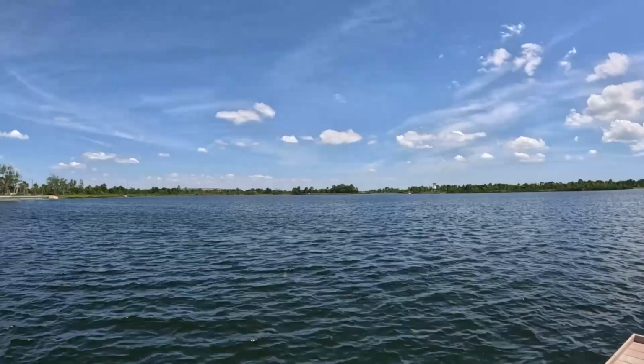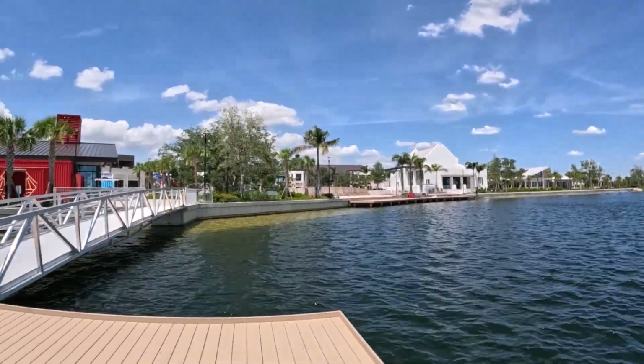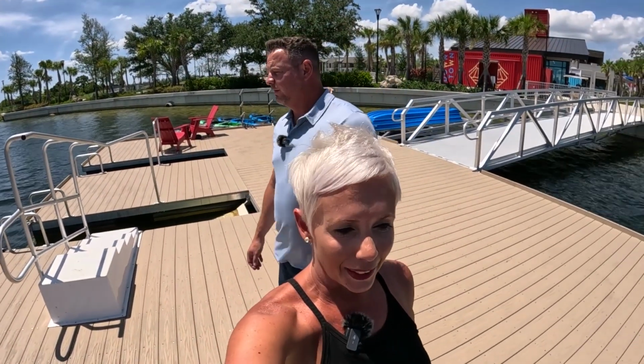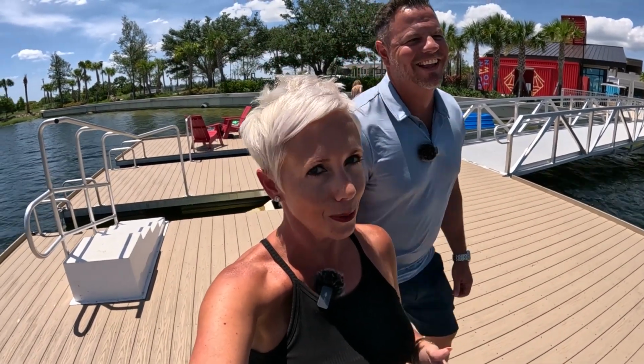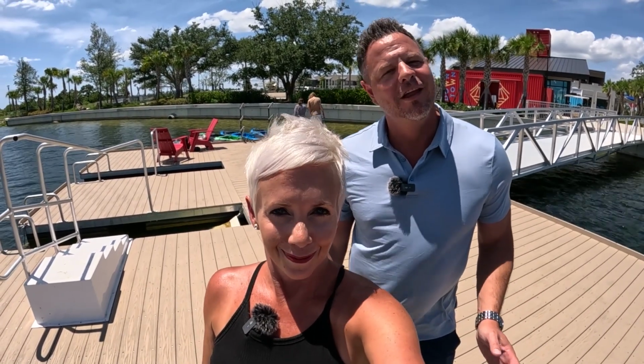What a beautiful day. Now, I'll have to tell you this. There is no swimming in here. You can't just go jump off the dock. As much as we want to, we cannot do it. You know the saying about Florida, if there's water, there's probably a gator in it. So no, we will not go swimming in here. And if you want to know more about gators and snakes and all that kind of crazy stuff here in Florida, feel free to give us a call, shoot us a text, shoot us an email. We'll tell you all about it. We got you covered.